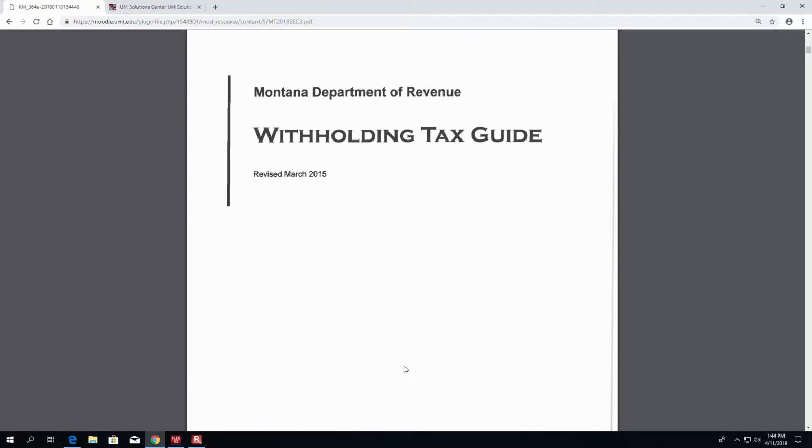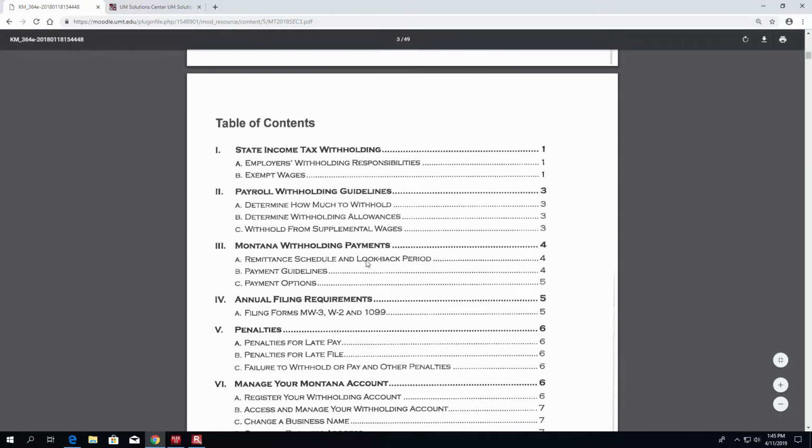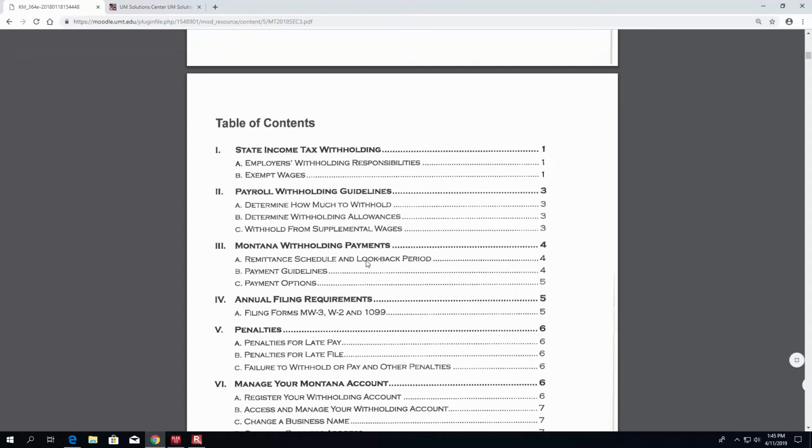I just pulled this right from the DOR website, printed it and scanned it. You guys would obviously just go to the URL and hot link to it. And these really don't get revised too terribly often. You can see, here's your table of contents. I would probably have that as an easy reference for an exam. So if I'm looking for something, oh gosh, what's a penalty for a late file? I just go to the table of contents.